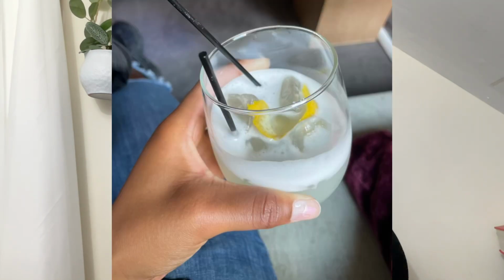So at this point it's 4 o'clock. I'm in the lounge upstairs. I ended up using my free drink coupon to get a lemon drop, and I was just on my computer, and another 30 minutes go by.